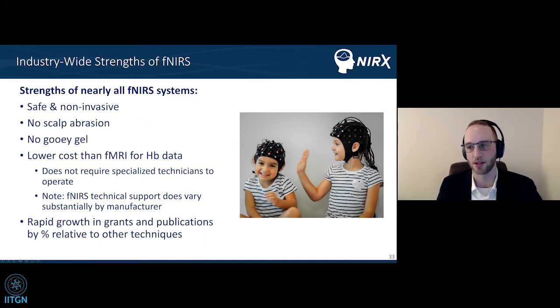We used to have to do that with our systems all the time 5-6 years ago. There is no gooey gel. It is lower cost than fMRI for hemoglobin data. It doesn't require specialized techniques to operate. And fNIRS technical support does vary quite a lot, substantially by manufacturer. So a lot of companies will provide some technical support. Some don't provide hardly any. NIRx does pride itself on providing very intensive technical support to help groups get up and running, even if they have no neuroimaging experience whatsoever.